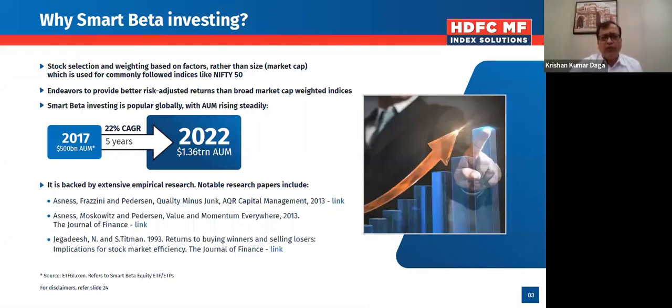This is very popular if you see globally as well. For example, in 2017 the size was only 500 billion AUM using this smart beta strategy. But in the last 5 years, that size has grown up to 1.36 trillion, which is almost 22% CAGR. On this slide we have also given certain research notes, with links, which also show that this methodology is better if you are investing through a factor based strategy compared to the broad based indices.